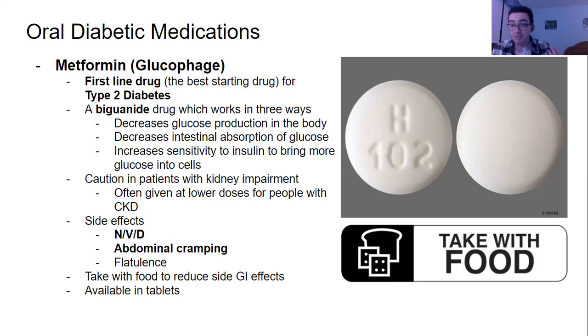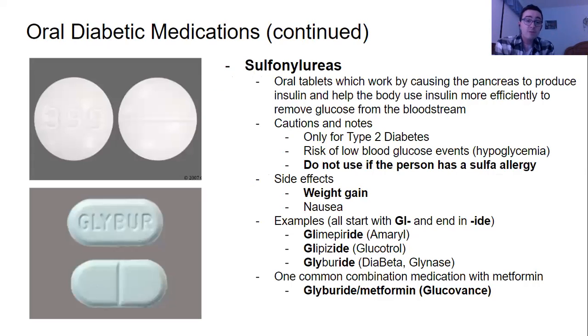And metformin is available in tablets. So they're pretty easy to use tablets, although they can be a little bit large. You can have up to 1,000 milligram or 1 gram tablets of metformin. So it's kind of a big pill. But that's only if you need that much. The dosage can vary. Next, we have our sulfonylureas, which are other oral diabetic medications.